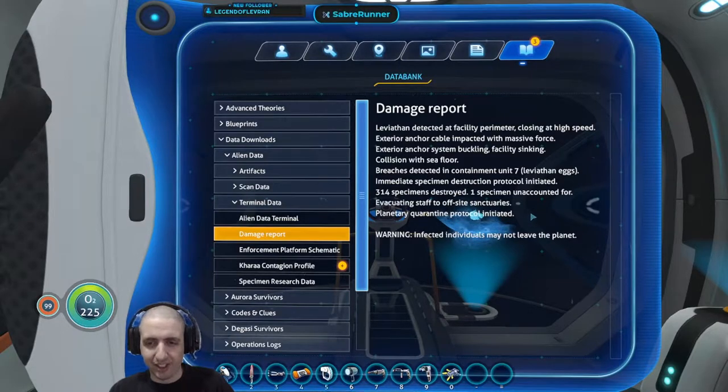Evacuating staff to off-site sanctuaries. Planetary quarantine protocol initiated. Infected individuals may not leave the planet.